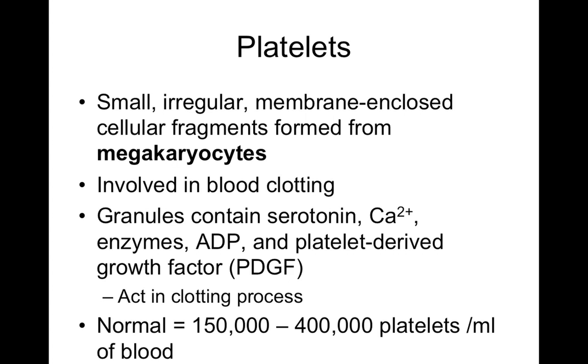I don't even mean like concentrated blood. Like, I'm not talking about if you spun down blood and then looked in the buffy coat. I'm talking about if you just take whole blood, where everything's all dissolved and mixed around. In that whole blood, you can find up to 400,000 platelets per mil. So there's a tremendous amount of these dissolved inside of your bloodstream.